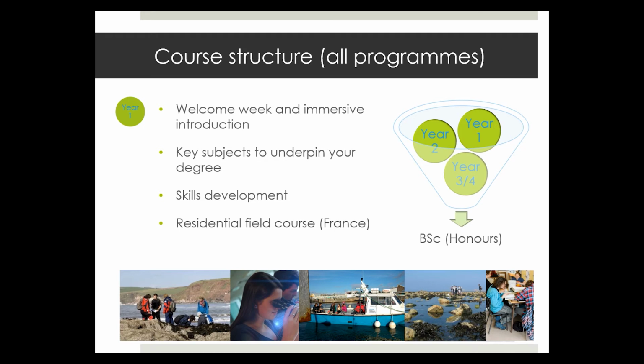We also then teach you some key subjects following that to underpin your degree programme. This serves to develop your skills in marine biology, and there's a specific module where we target skills like statistics as well as your field-based skills and your lab-based skills. And then at the end of first year, we have a residential field course over in France, where we take the entire 3 degrees cohort of first years over to France on the boat that leaves from Plymouth itself, goes over to Roscoff, and we spend some time over there looking at a variety of marine systems.